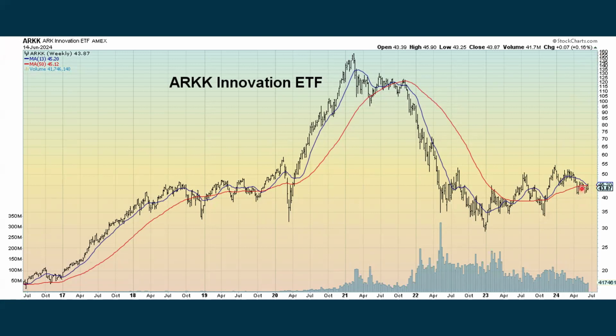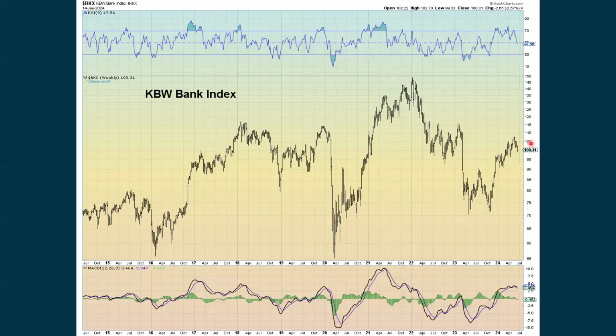We're starting to see a death cross on the daily chart. It's just about ready to give us a death cross here on the weekly chart, which is really disappointing. This was a real favorite and a real big ETF that a lot of people got into just about the wrong time, and that's kind of sad.